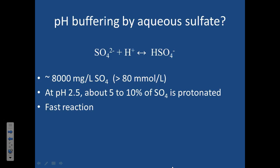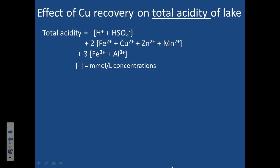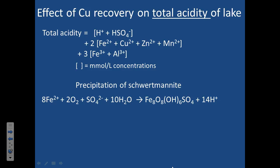But when you're looking at a system like the Berkeley Pit, the pH is a very poor indicator of the total acidity of the system. That's because acidity is actually a sum of all of your positively charged analytes in solution. So it's not only a sum of your H plus, but it's a sum of all of your divalent cations and your trivalent cations. And there's a lot of those in the Berkeley Pit. And so let's take the precipitation of schwertmannite as an example. So again, you're at 8 moles of ferrous iron reacting with oxygen, sulfate, and water, and you're producing schwertmannite. It's a solid.